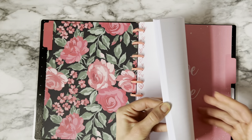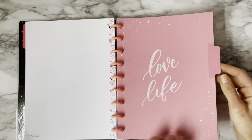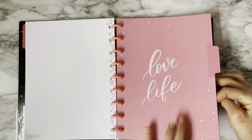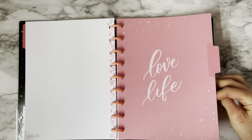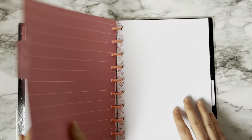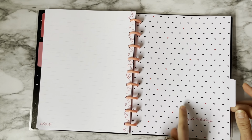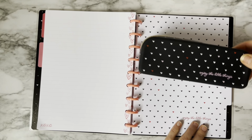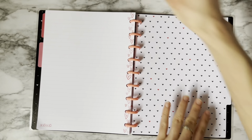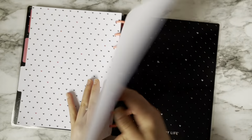And you get quite a bit of paper in here, a bunch in the first section. Then this next divider says Love Life. It's baby pink with splatters of white, or else it's splatters of baby pink, I can't tell. And little hearts, and another stack of papers, same kind. And then this one is black hearts and a few little red scattered hearts. It's Enjoy the Little Things. It's very similar to the style on the silicone bag. And then lastly, another chunk of papers.